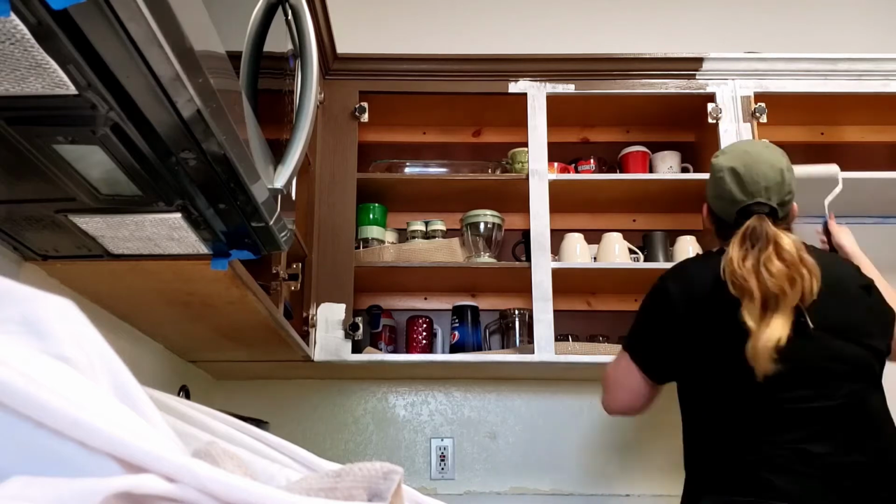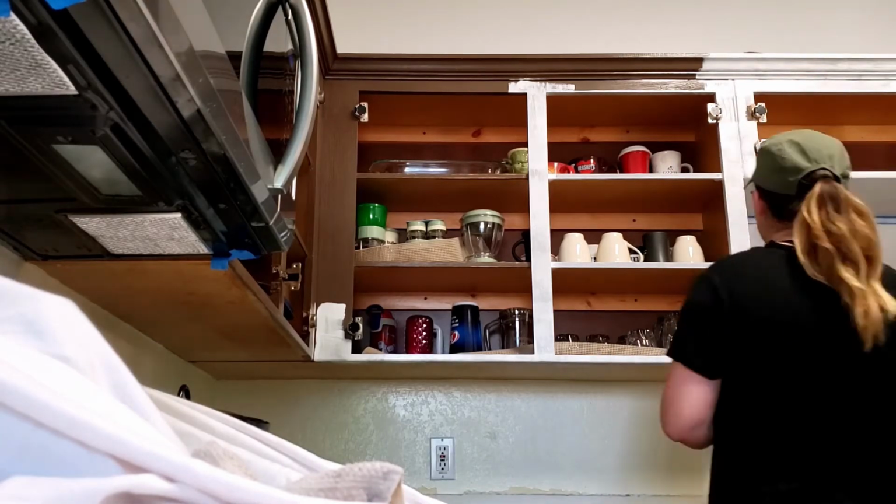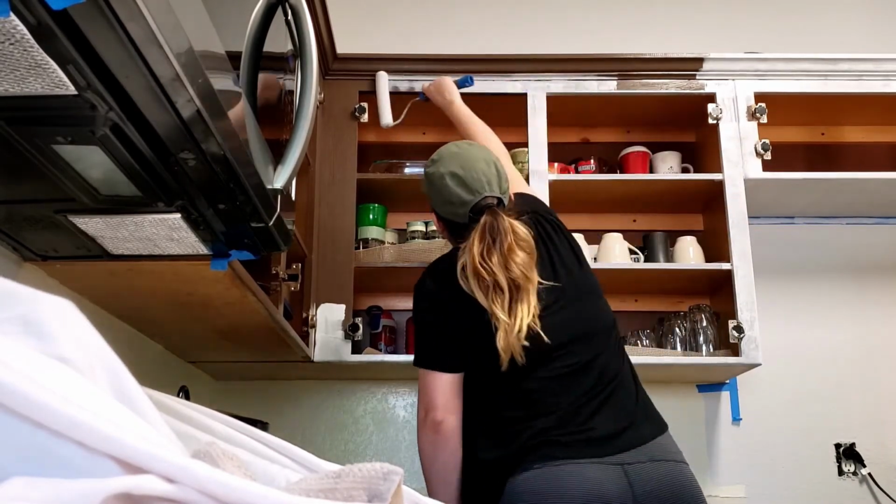I recommend using a paintbrush to get the crevices of the doors first, and then a roller on the flat parts. Let this dry thoroughly before going over with the paint.